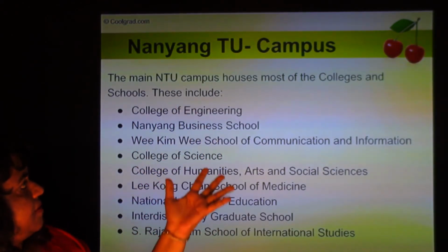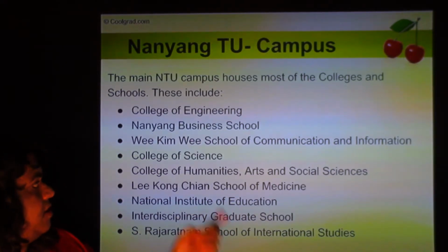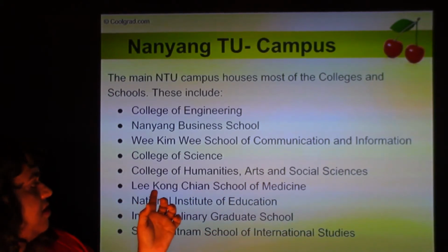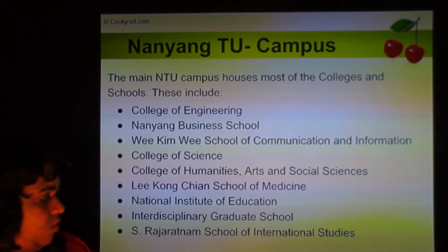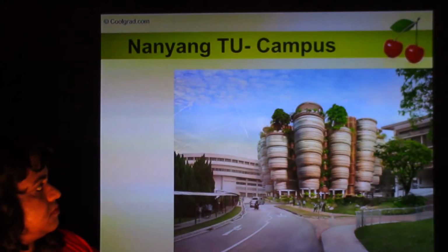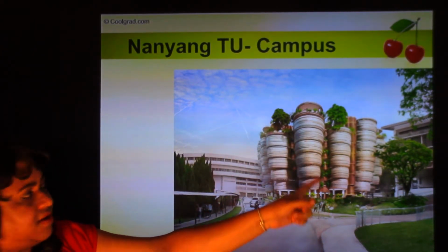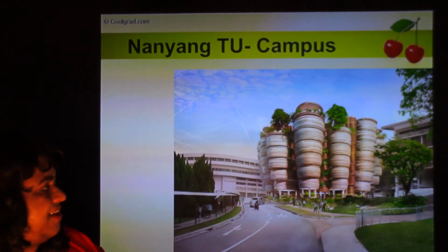So the campus houses most of the colleges and schools. These include the College of Engineering, Nanyang Business School, the Wee Kim Wee School of Communication and Information, College of Science, College of Humanities, Arts and Social Sciences, Lee Kong Chian School of Medicine, National Institute of Education, Interdisciplinary Graduate School, S. Rajaratnam School of International Studies. So this is the Nanyang Technological University NTU campus. It's a beautiful building with really modern architecture, with plants and trees on the top, and it looks really nice actually. It's kind of interesting.